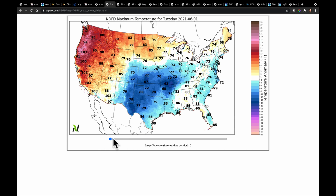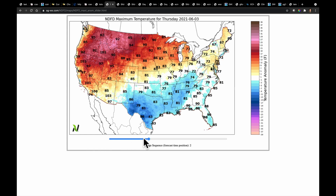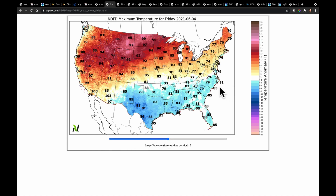We've got a cool start to this week. All the heat's in the west, but watch as we go through this week. There's Wednesday's high temperatures compared to normal, getting into Thursday, and then Friday. We have a lot of days this week where we're going to be seeing our highs struggling to get out of the upper 70s into the low 80s due to extra cloud cover and some precipitation, where the northern plains are possibly going over to triple-digit heat.